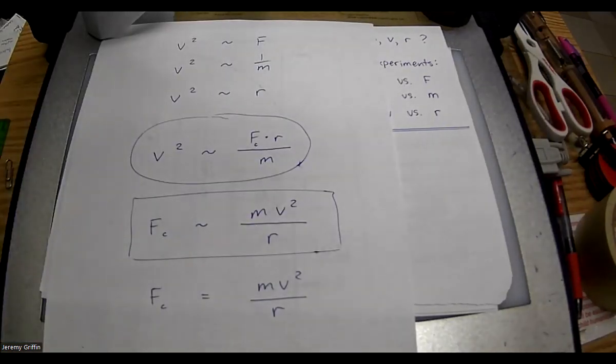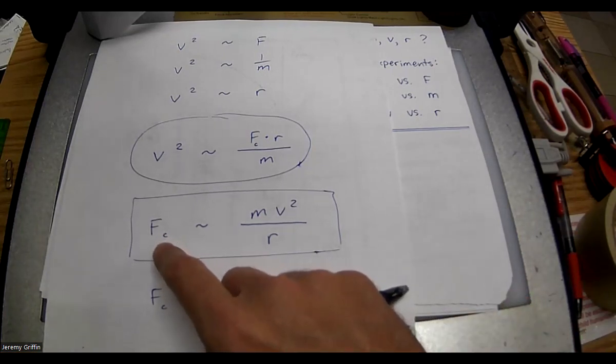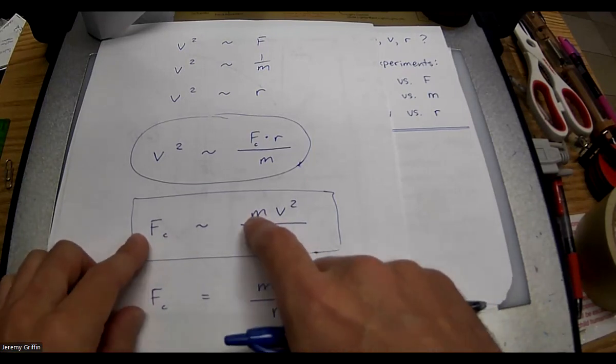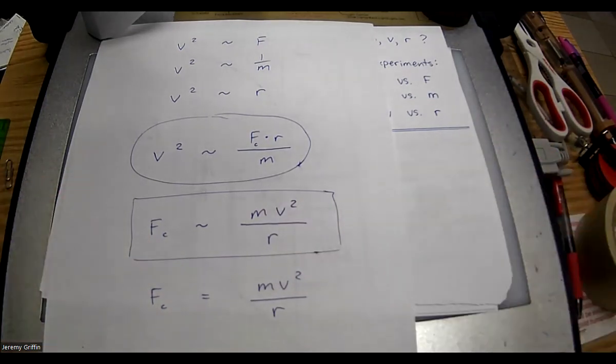So, it turns out that if anything is on a curved path, there must be some force that's causing it to go around a curve, right? That's what's hinted by Newton's first law of motion. Things only ever want to move in straight lines. And what is the value of that force keeping something on a curved path? Well, if you know the radius of curvature of the path, and you know the mass of the object that's being deflected, and you know how fast it's going, you just pop it into that expression.